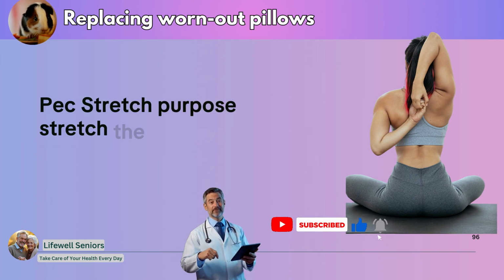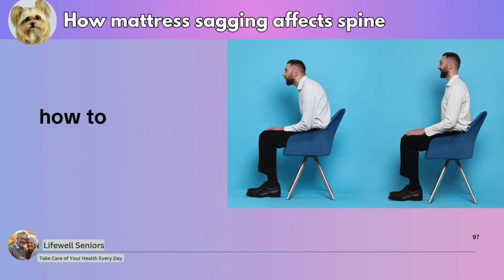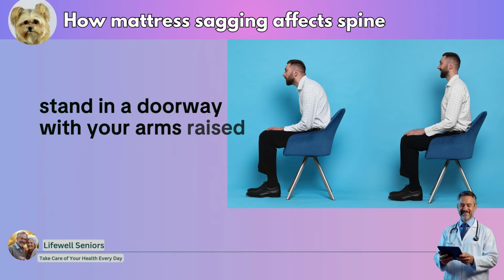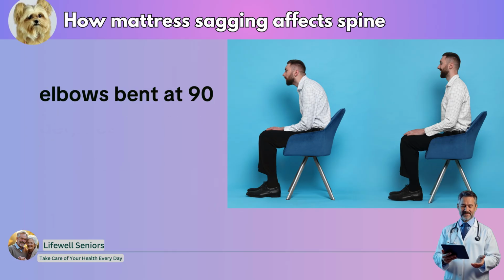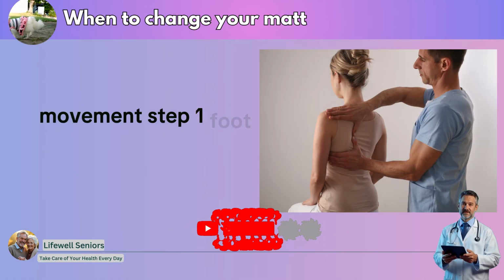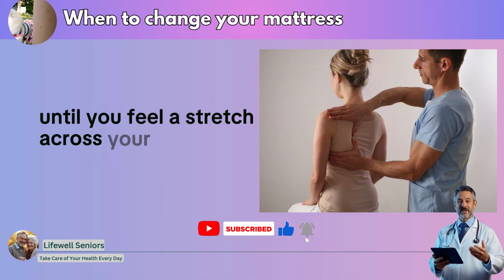Purpose: stretch the chest muscles, which can become tight and pull the shoulders forward. How to perform. Starting position: stand in a doorway with your arms raised to shoulder height, elbows bent at 90 degrees, and hands resting on the door frame. Movement: step 1 foot forward, gently pressing your chest through the doorway until you feel a stretch across your chest.